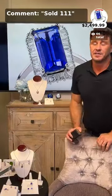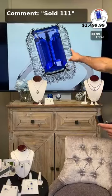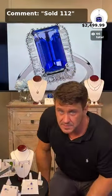$2,499 today. So you can get 5 budget pays. That's going to get it under $1,000 for you. It's 5 budget pays of $500. This is an important ring. How many do we have available? I know we have at least 3. We have 4. We have 4 of these.